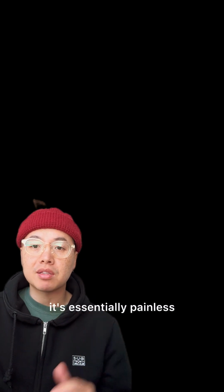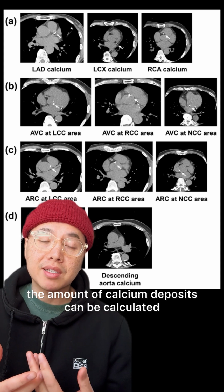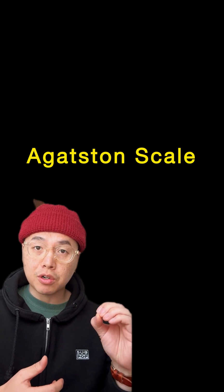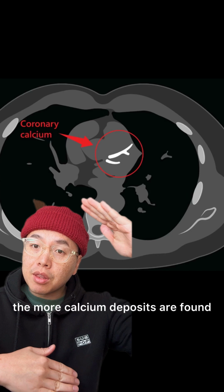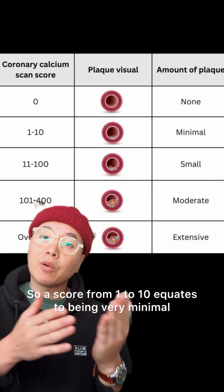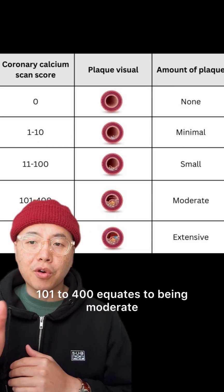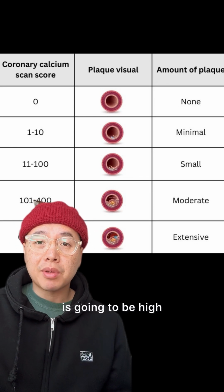It's essentially painless. Once the images are all compiled together, the amount of calcium deposits can be calculated using a quantitative scoring system called the Agatston scale, which ranges from 0 to 1,000. Essentially, the higher the score, the more calcium deposits are found. So a score from 1 to 10 equates to being very minimal. A score of 11 to 100 equals being mild. 101 to 400 equates to being moderate, and then anything greater than 400 is going to be high.